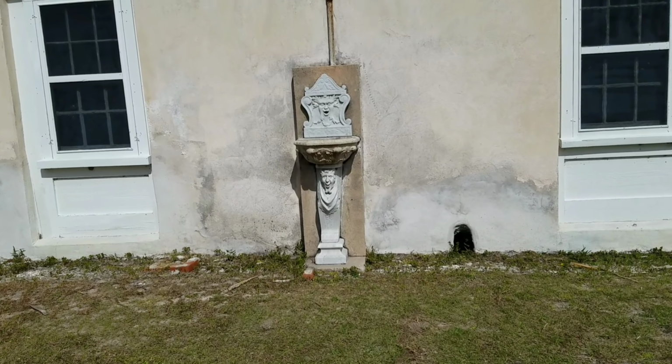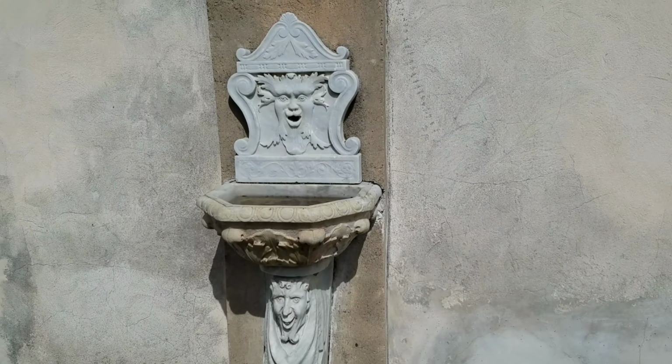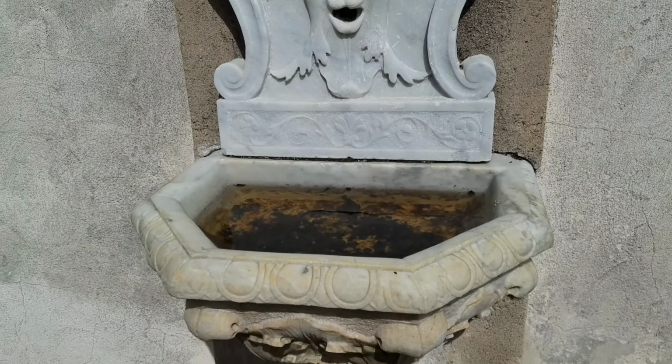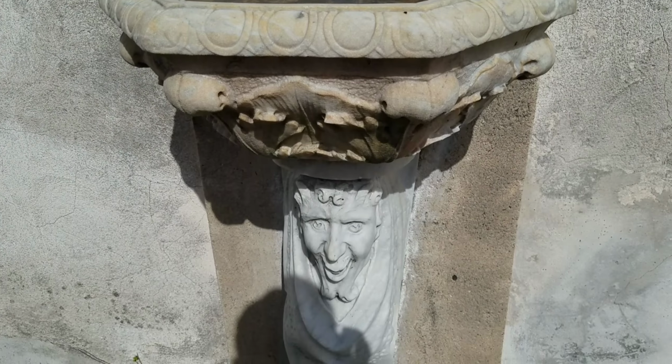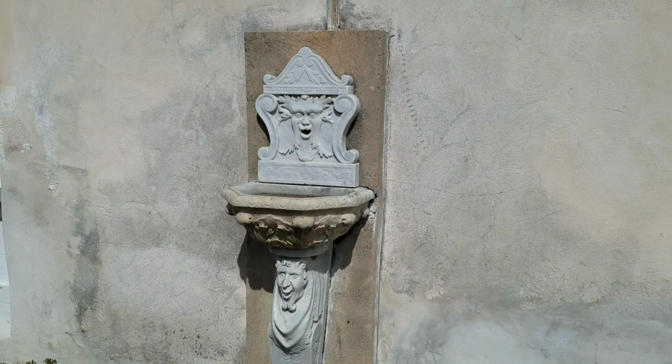All right, we got some creepy faces on this thing. This reminds me of that thing where you stick your hand in. Nobody knows what I'm talking about. I guess it was just to wash your hands or something, huh?